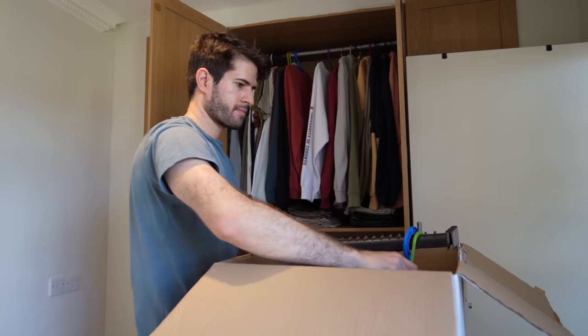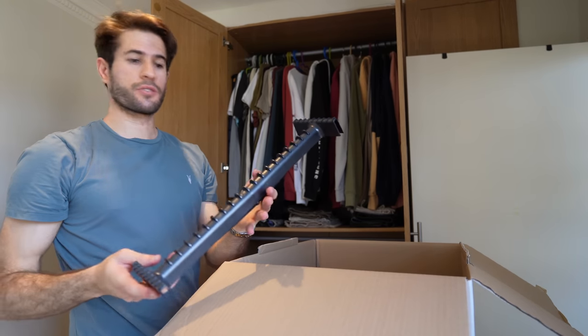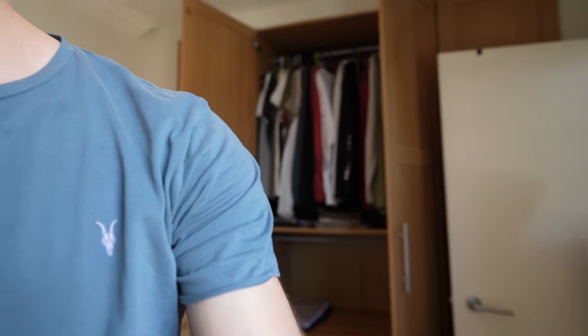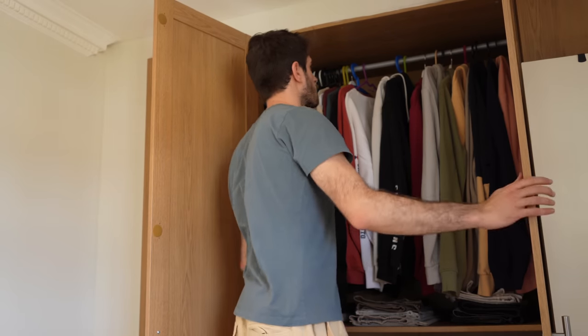Here. And then you just remove this little plastic piece and you store it with the box, and that's it. All right, decided to bring a step ladder because honestly, even I was struggling. Okay, all the way up there. Okay, so let's organize this a bit more nicely.